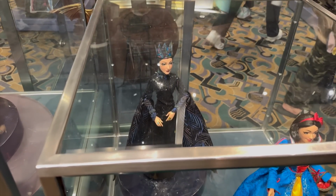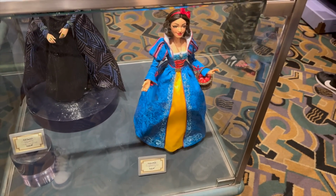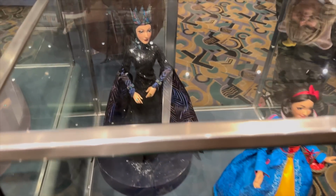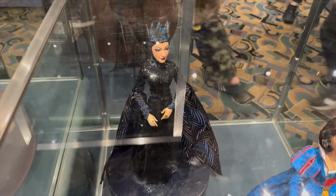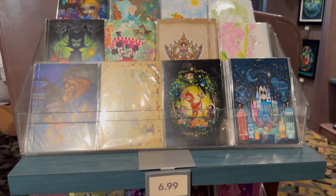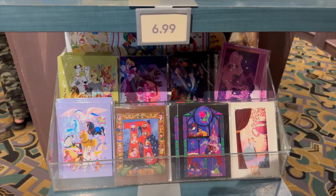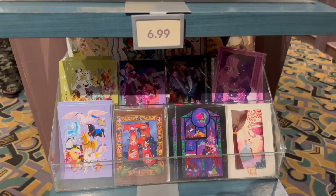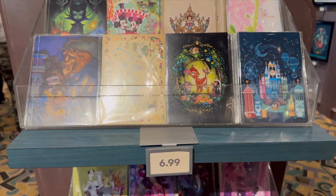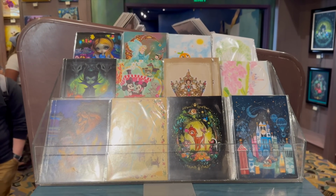Guys, check this out. Look how cool these dolls are. $149.99 each. So it looks like we have our Snow White cast. But my gosh, the Evil Queen looks so good. And if you guys just want a little piece to take home for $6.99, you could pretty much find a lot of the artworks in small postcard form, which we like collecting as well. We've collected these in the past, and they're just so cool to have.